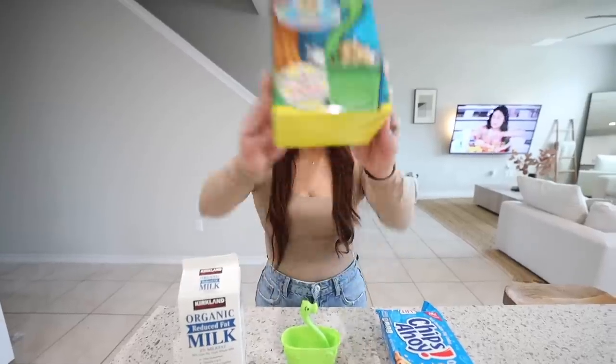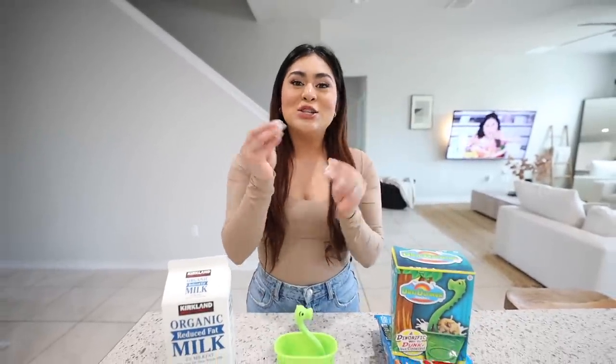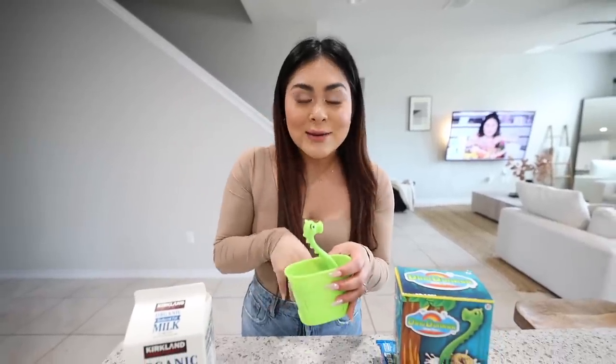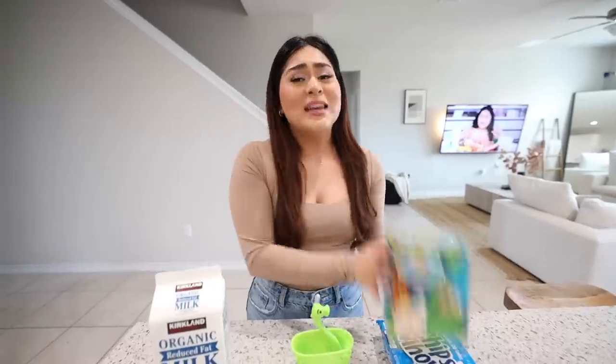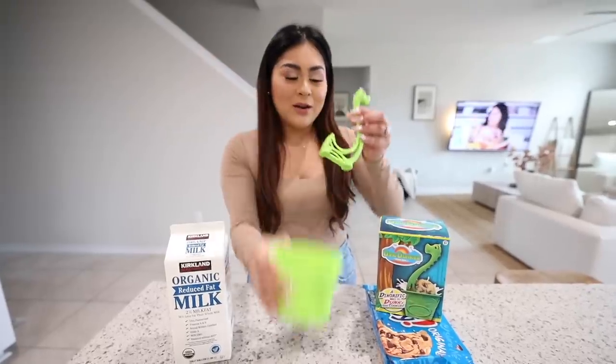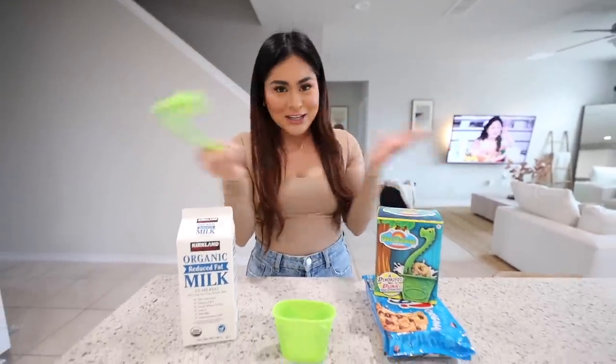For the next product, we have the Dino Dunker. Now this is the tool to dunk your cookies. I'm pretty sure I'm not the only one that doesn't like to dip their fingers in the milk when I'm dunking the cookies in, or sometimes some of the crumbs, or even the whole cookie gets in the milk, and obviously I don't want to dip my whole hand, so then I have to get a spoon, and then it gets soggy, and it's not the vibe, okay? So this tool is supposed to resolve all of your problems. You fill up the cup with milk, then you put your cookie in the dunker, you dunk it in, and bam, you dunk your cookies without any mess.